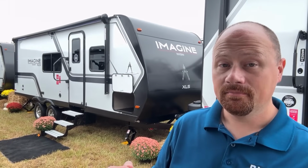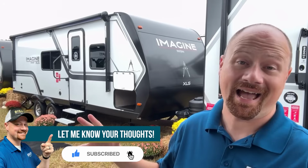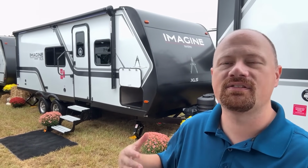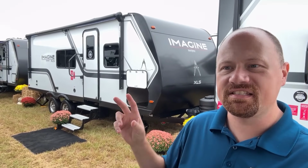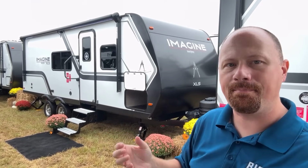Now, here's the thing. There's like 400 million, bajillion, trillion different builders who make this layout now, which I think is cool because I personally love it. Like Bullet and Passport give it a private bedroom. Some brands have a taller ceiling. Cougar has a bunch of equipment added onto this. But this is kind of the original, and this is the one that everybody seems to be basing off of.